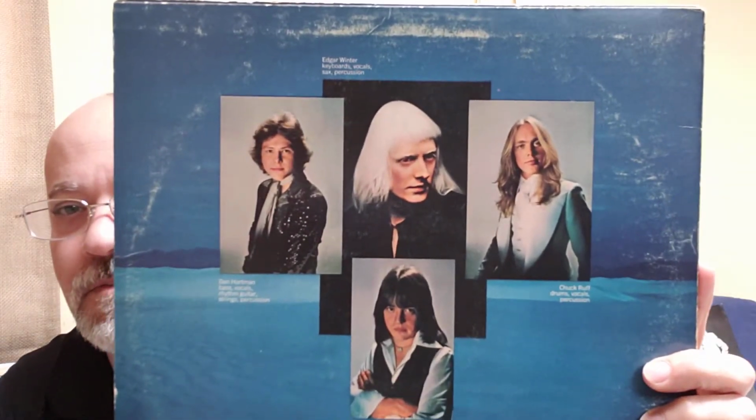His younger brother, the Edgar Winter group. There he is there in the middle. And haven't got to spin this one yet. Soon.